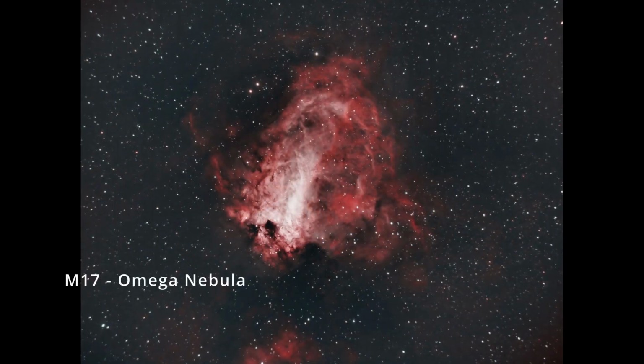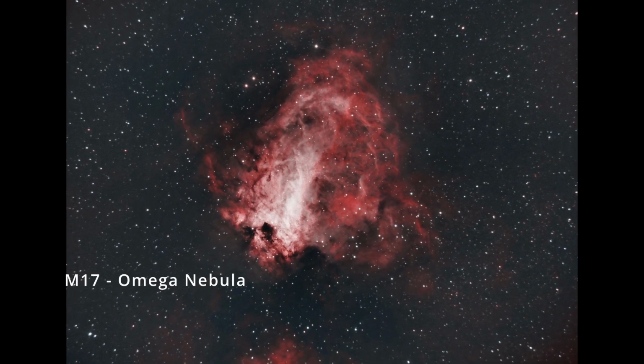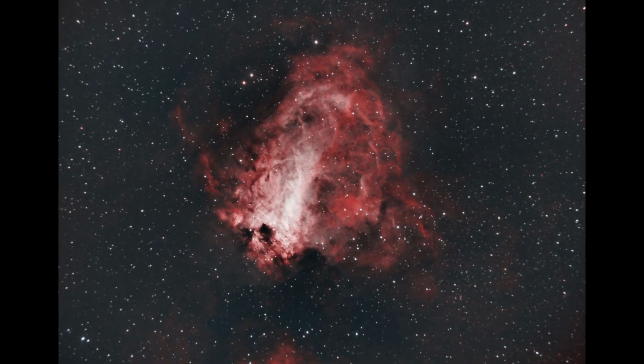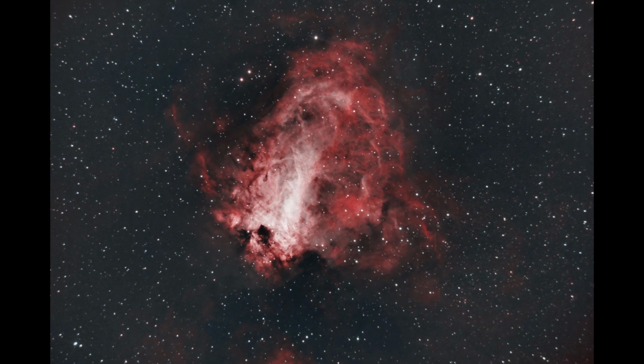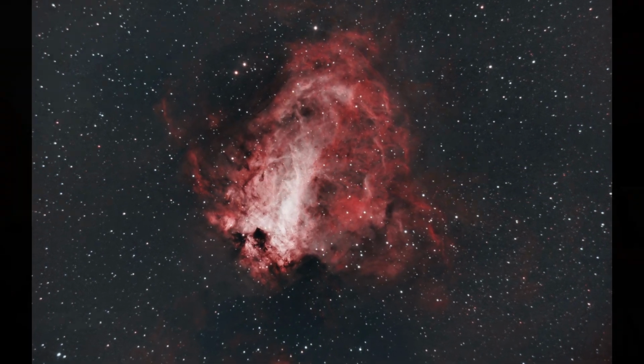During that summer as well, I slewed the telescope over to M17, I think it's the Omega Nebula. I think just partly to capture it for the Messier catalogue. I'm going to be honest, I'm not really a huge fan of this particular target, but yeah, I've captured it and I can kind of move on.